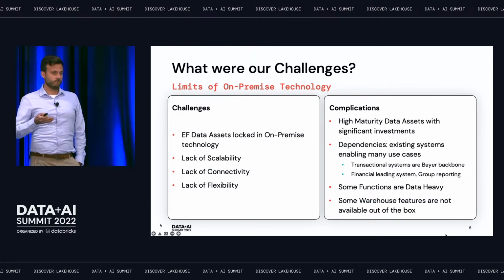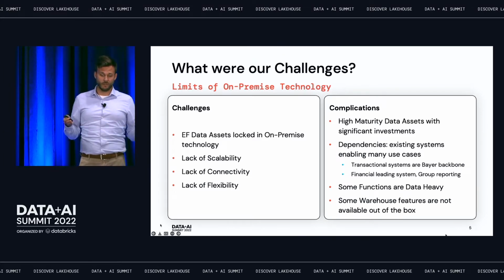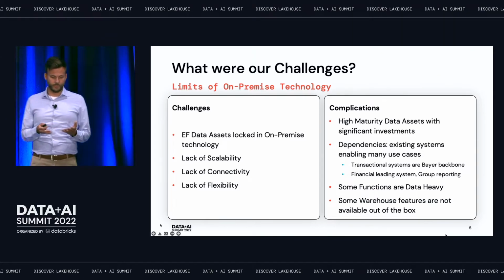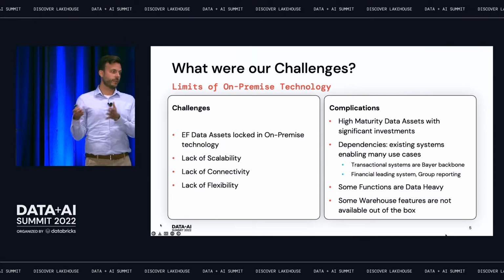Moreover, these data assets are already used in many, many applications, so there are many dependencies to existing processes and so on. I'm just mentioning some examples here. Our business warehouse is the financial leading system. It is the foundation of the group reporting. Do we, without any need, really want to fully migrate that to a new tech stack?